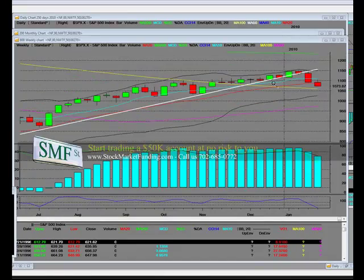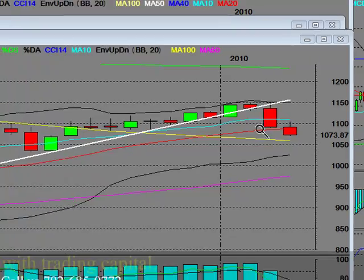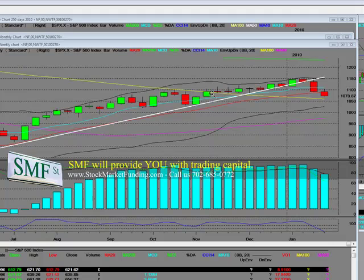Do a videotape. So as I'm taping this here, don't ask questions until I'm done. But here we're going to talk about, once again, people, this is the S&P 500.